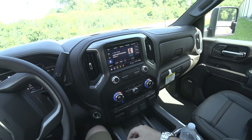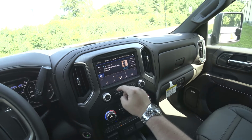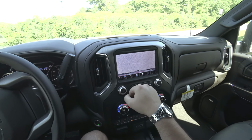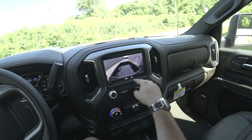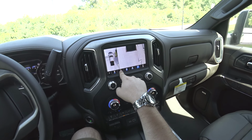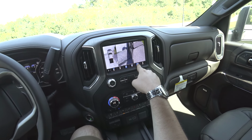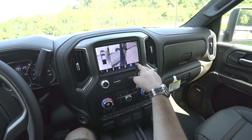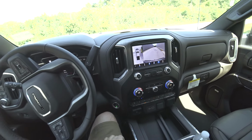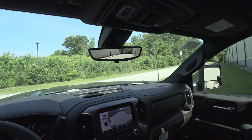Nice ventilated seats on this decently hot day. I'll go ahead and turn them down for the video. Have all your different cameras. You can see what's in the bed. Just really, really cool. You also have the virtual rear view mirror. Go ahead and flip that switch and it turns on.